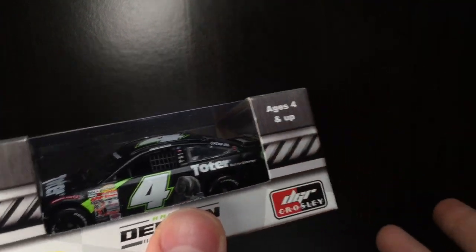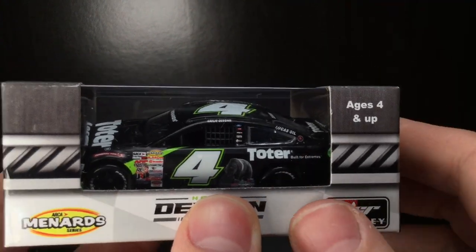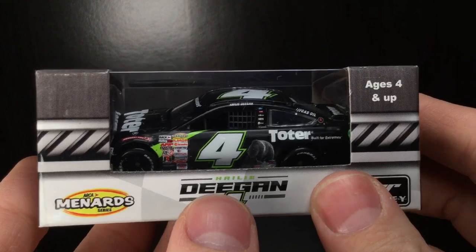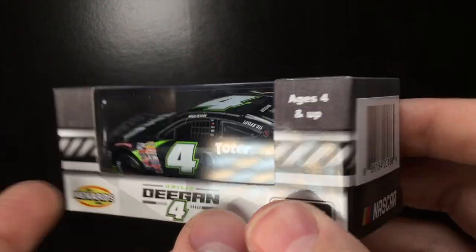I don't even know what to think of the ARCA Menards series. I'm so confused by it. Is it East? Is it West? I don't even know what to think about it. But what I do know is they use pretty much late model Gen 6s. The first generation Toyota Camry, the Chevrolet SS, all that good jazz, right?